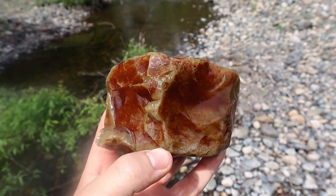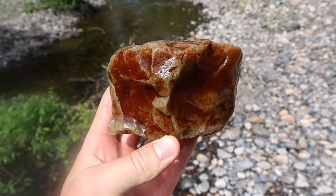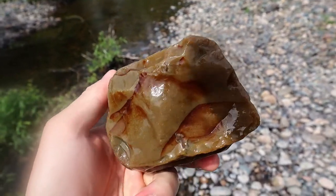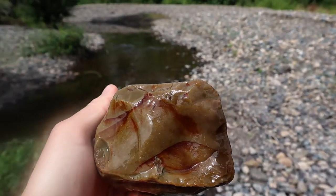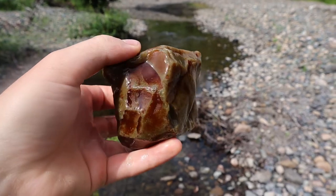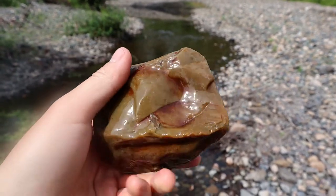Yeah, that is by far the biggest opal that I ever found. Just common opal, but yeah, you don't see them like this that often around here. They're, yeah, never this big.